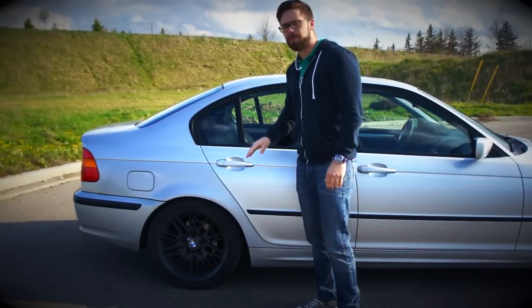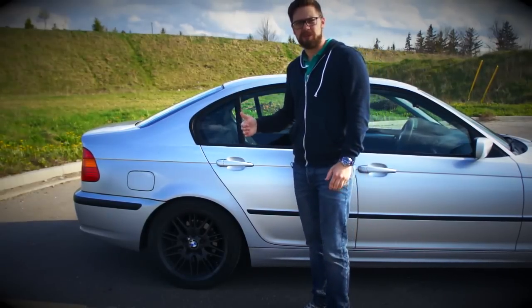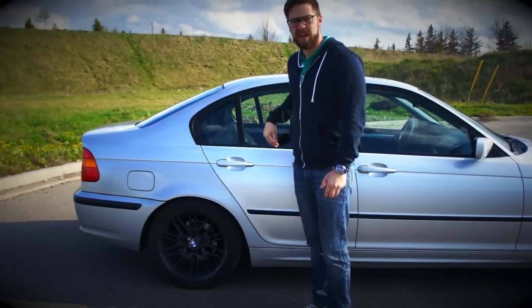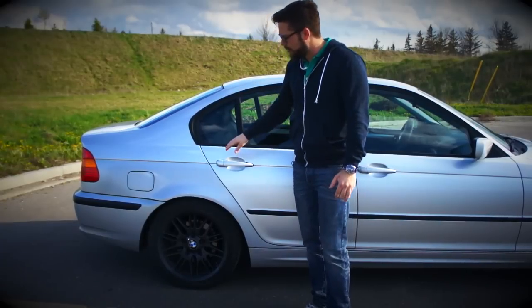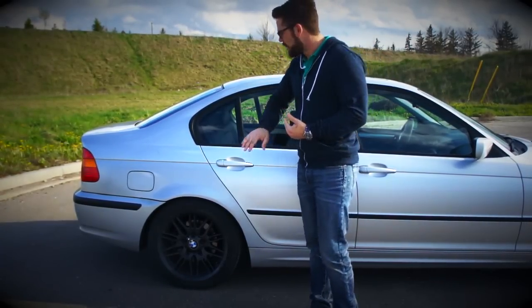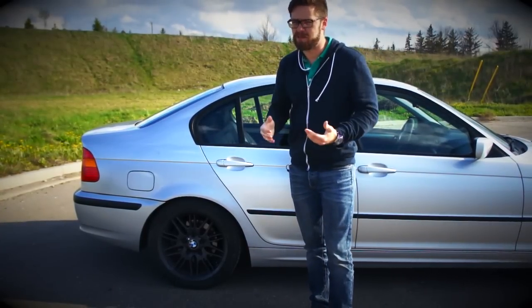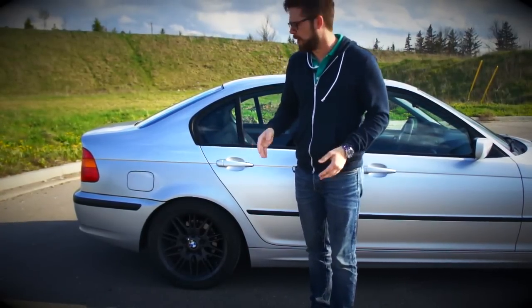The first big issue that I want to talk about that you really need to watch out for is the potential subframe cracking issue. Okay, so on any BMWs up to 2002, and even some E46s past that, there has been a lot of reported issues of the subframe separating and cracking in the body. So the actual unibody chassis of the car is cracking and separating, which is a massive issue and costs thousands to fix to do it properly.